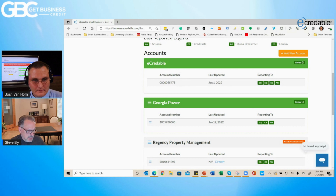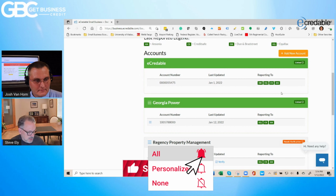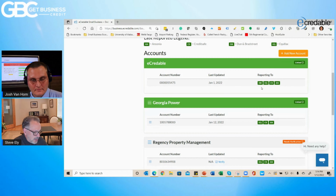Your eCredable Business Lift account, this is one of the benefits of the $9.95 a month that you pay for your subscription. This account is reported to Dun and Bradstreet, Equifax, Creditsafe, and Ansonia every single month. And we're adding Experian to this list starting in February of 2022. And so that is a basic benefit that you get with Business Lift: knowing that this particular subscription is going to impact your business credit reports at every one of those bureaus every month.